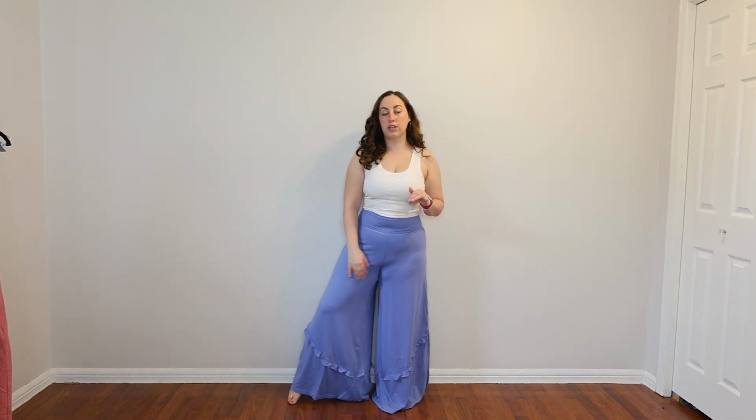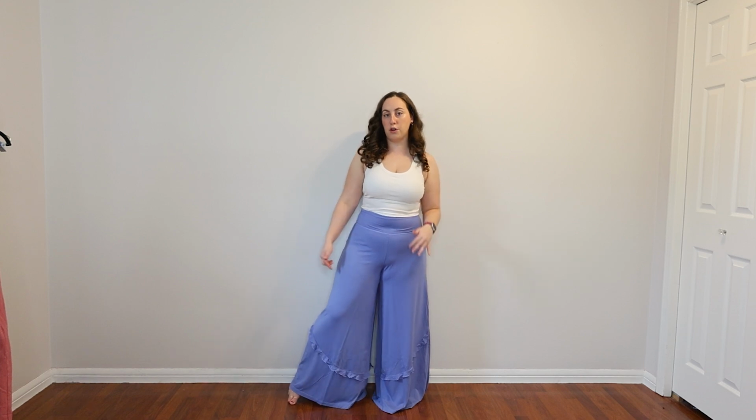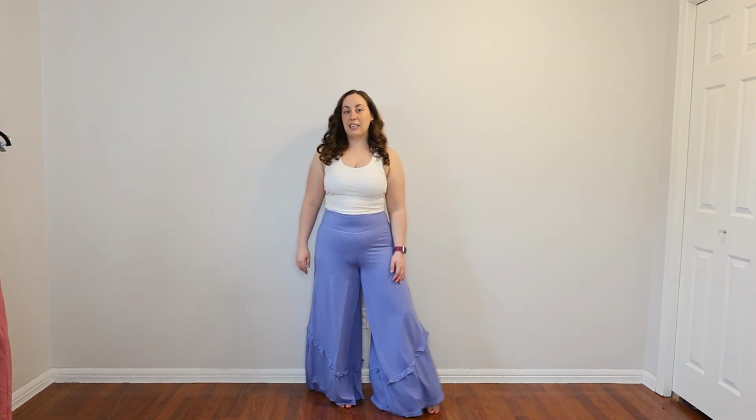Now, I absolutely love the color of this. I think it's completely beautiful. And I also really do like that ruffle along the legs. I think that this super wide leg, when you're walking around, is going to be kind of flowing, almost like a maxi skirt, but you obviously have the comfort of pants. And these are incredibly stretchy, very, very soft, super, super comfortable pants.